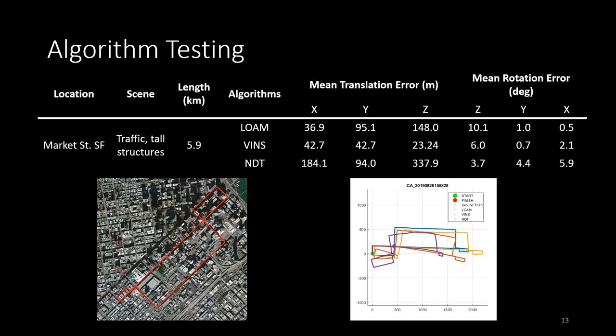We have also tested a few state-of-the-art mapping and localization algorithms on our dataset. Shown here is an experiment on Market Street, San Francisco. Market Street has a lot of traffic and tall buildings. The whole trajectory is 5.9 kilometers. We have tested LOAM, LiDAR odometry and mapping, VINS, the visual inertial navigation system, and NDT, the normal distributions transform for LiDAR point clouds. It can be seen in the plot that all these algorithms are subject to significant drift. Furthermore, it is interesting to see that LiDAR-based methods perform particularly poorly on height estimation.